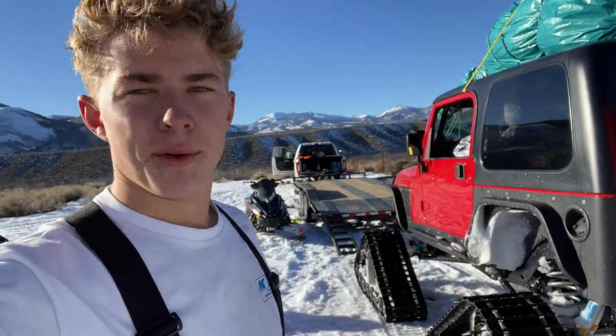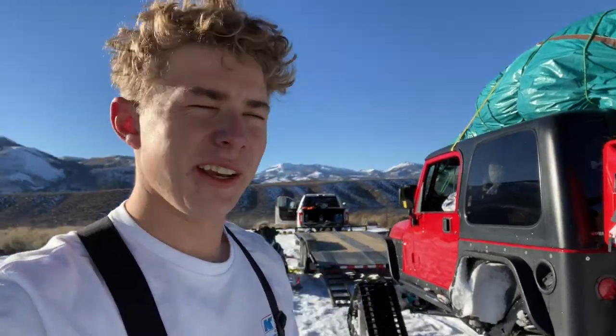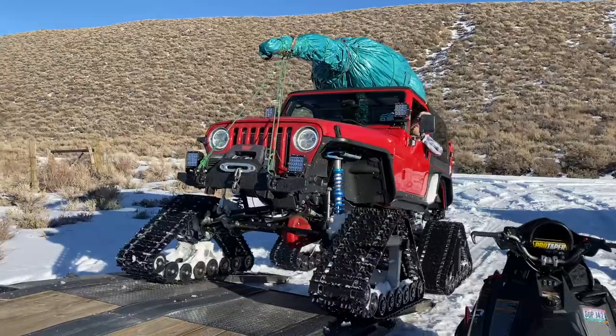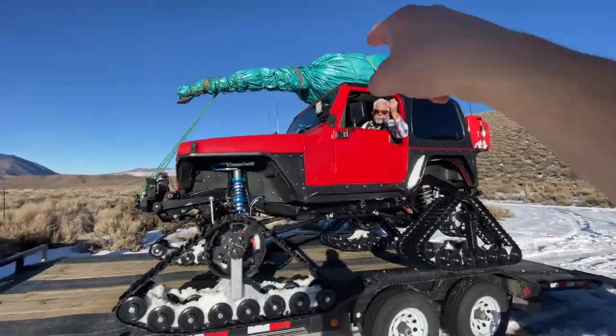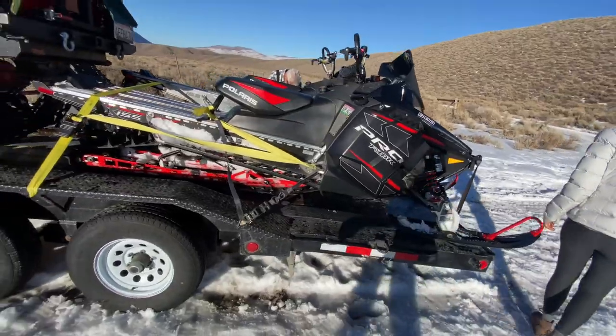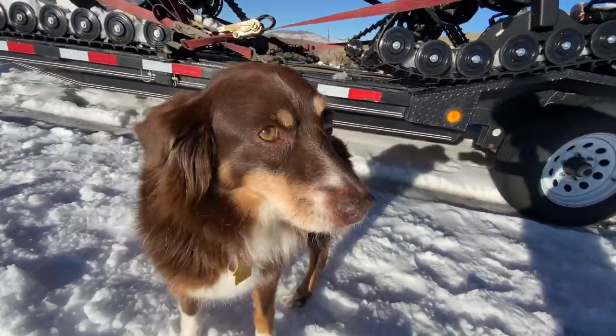Jeep. We're gonna load this thing up. We just leave the Christmas tree right on top of the Jeep, load it up, strap down the Jeep, strap down the snowmobiles, and straight home. So it looks good when we go down the road. Everyone's just honking, pumped. Locked and loaded, right, Kaya?